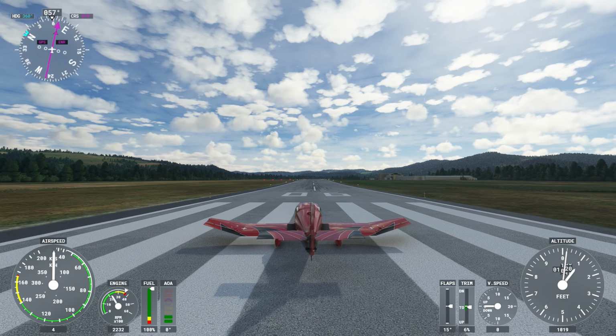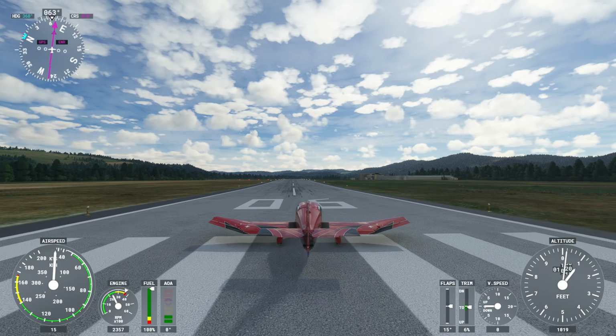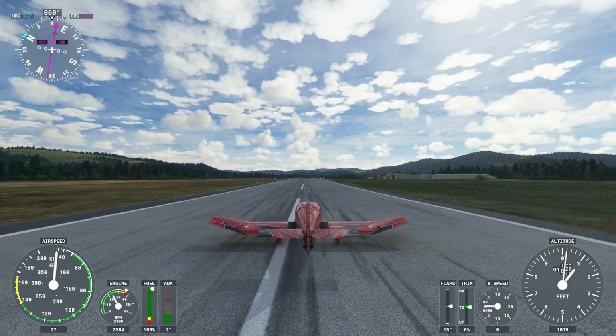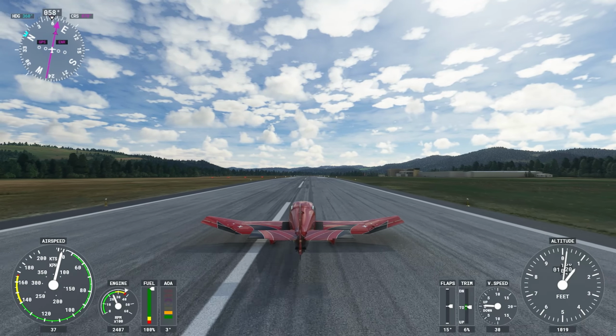Well, it probably has. Well, I don't know actually, it's got an older analog style cockpit dashboard. Maybe it doesn't have autopilot. I'm not going to see if we can find out, because there's a bush trip. We do it ourselves.